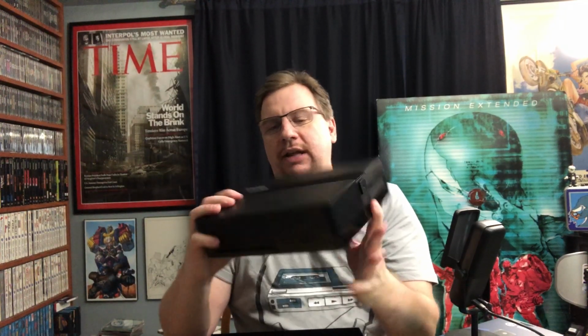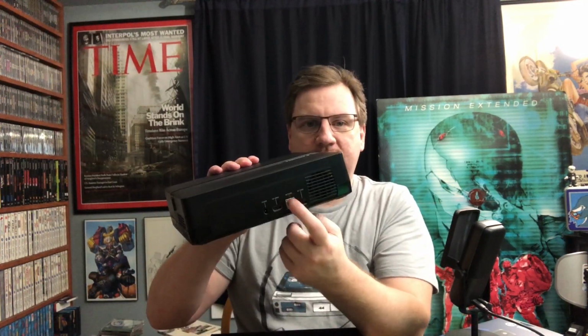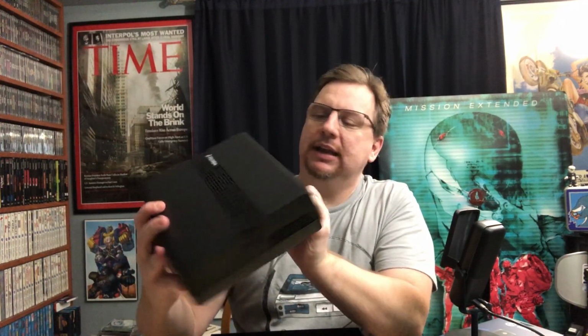A lot of venting. Like this whole top half is a vent. You've got vent on this side and then vent and the fan on the back. On the back, you're going to have power, HDMI, Ethernet, and the SD card slot.